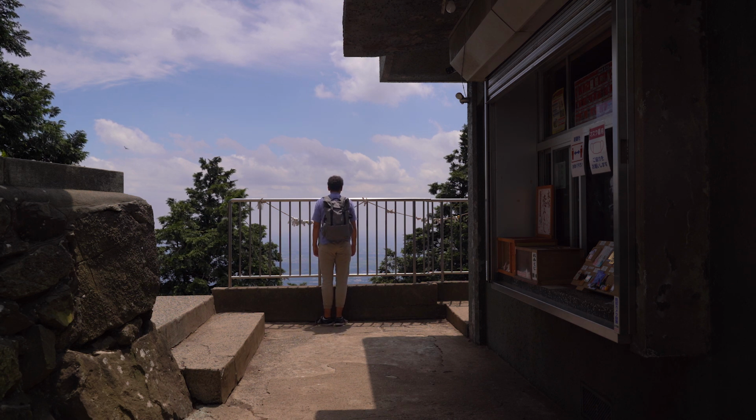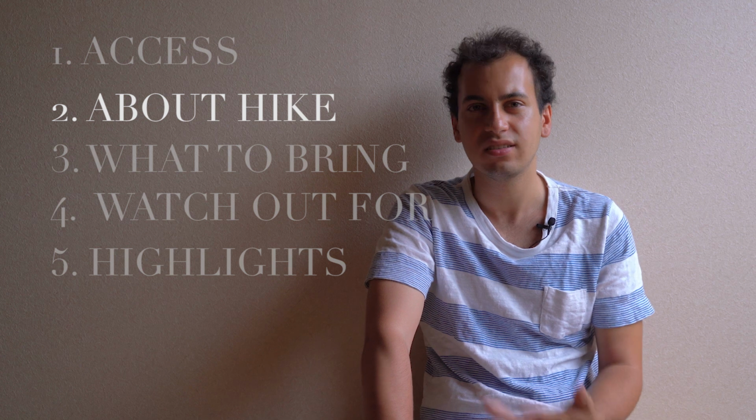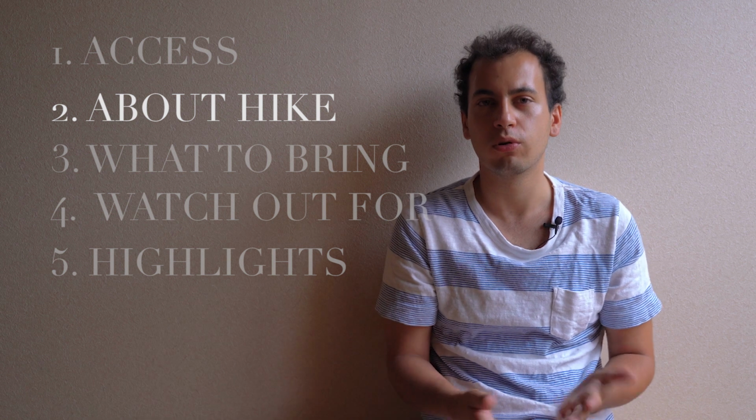So you can sometimes see all the way up to Skytree or even Mount Fuji from up there, if the weather permits it. Again, summer is very hazy, so you probably won't be able to see it, but in winter or colder months, then you should be able to see that. But yeah, there's nothing much more on the male peak.